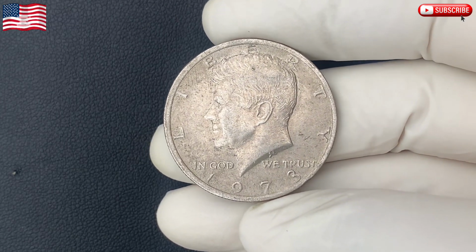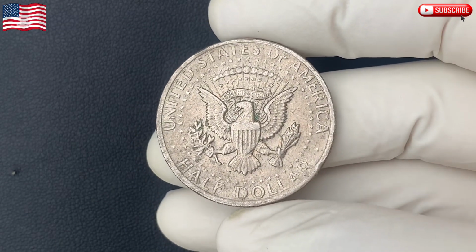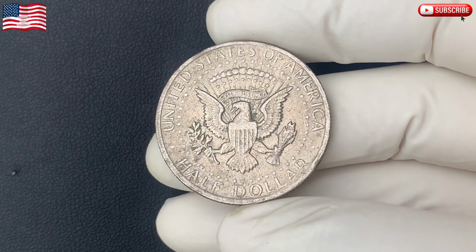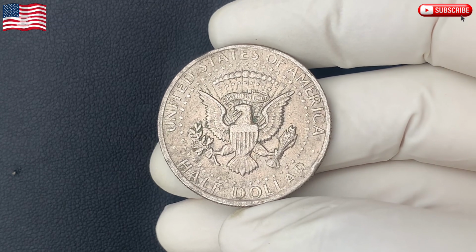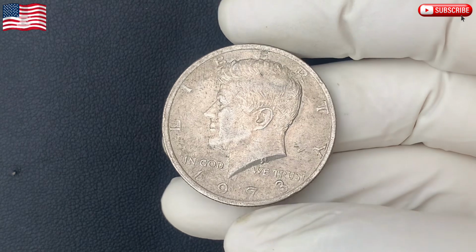So, if you're out there digging through old coins or inherited collections, remember to pay close attention to the details. Check the condition, examine the mint mark, and look for any signs of rare minting flaws. You could very well have a 1973 Liberty half dollar that could make you a serious profit.